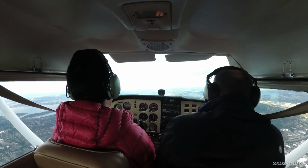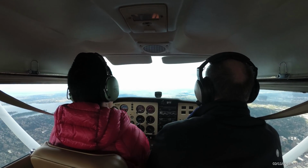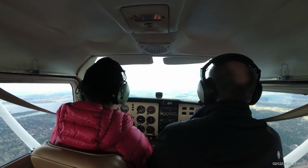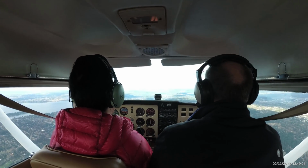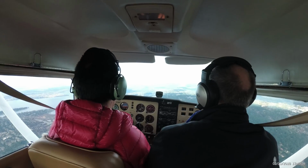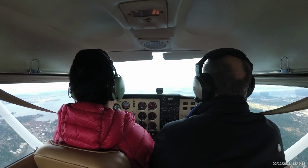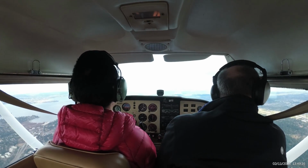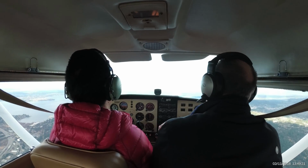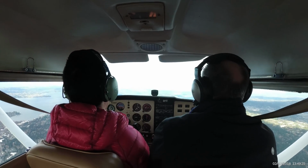Renton Tower, 435 Sierra Papa, holding short of runway 34, ready for takeoff. 435 Sierra Papa, Renton Tower, hold short, runway 34. Hold short, runway 34, 435 Sierra Papa. Cessna 1 uniform, contact ground, have a good day. Have a good day, 124. 5 Sierra Papa, make Lake Youngs departure, runway 34, clear for takeoff. Clear for takeoff, runway 34, 5 Sierra Papa.